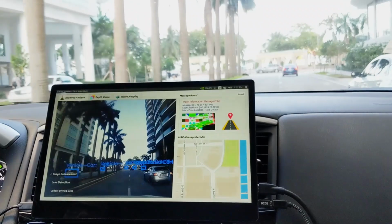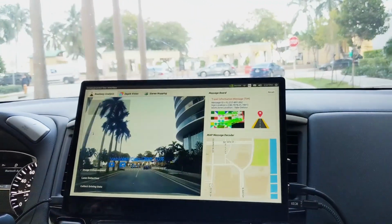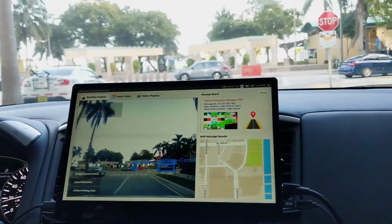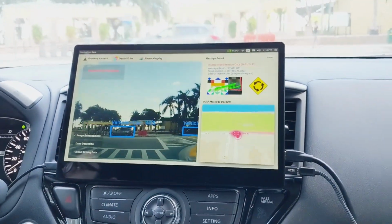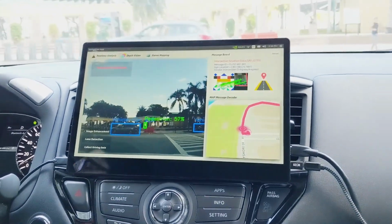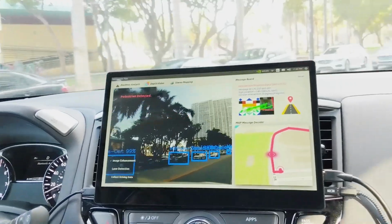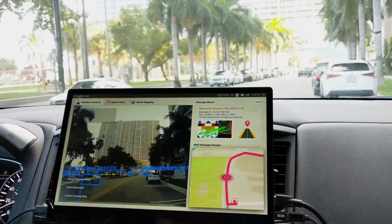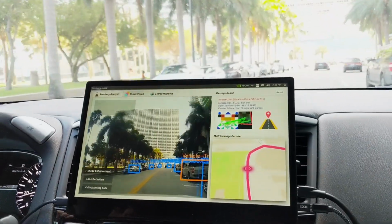It has 12 classes, different types of vehicles, trucks, buses, train, and we have roadway users, cyclists, pedestrians, and we have also animals and roadway objects. So this message that we just recognized is an intersection situation data message.